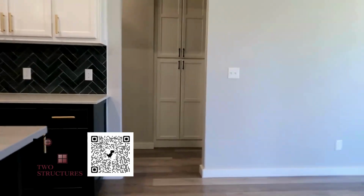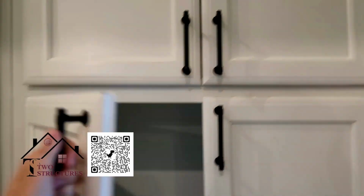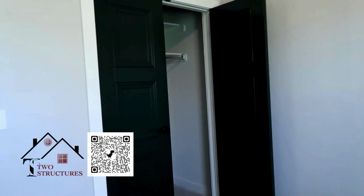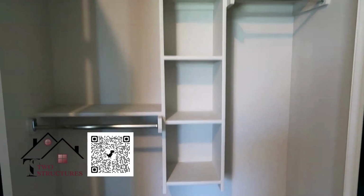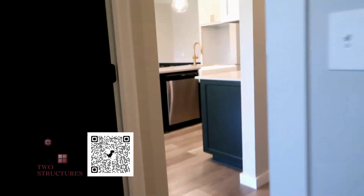So across the main living space, you have 2 additional bedrooms. And then here in the hallway, you have storage for games and blankets and added linens. Bedroom, what is this, 3 now? Window looking over the backyard. We have a double door closet on this one. Lots of storage. Back out to the hallway.